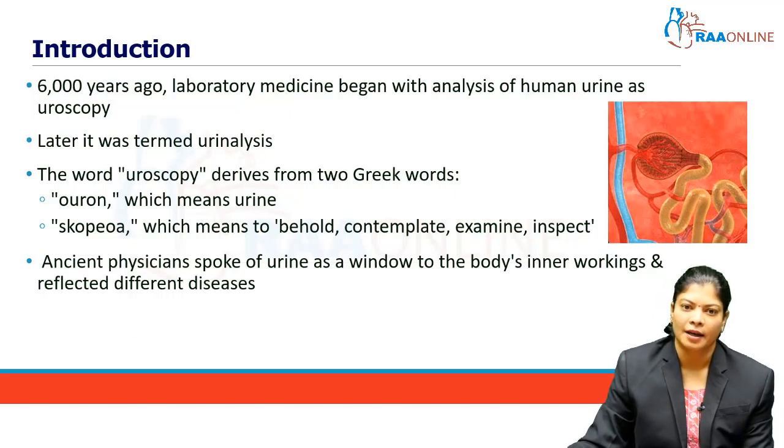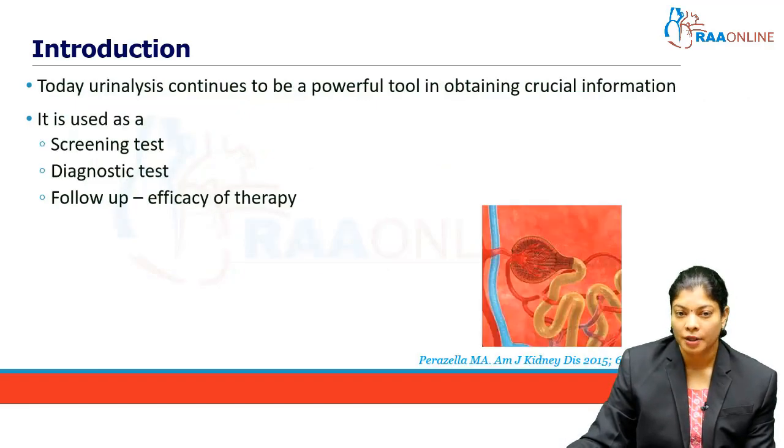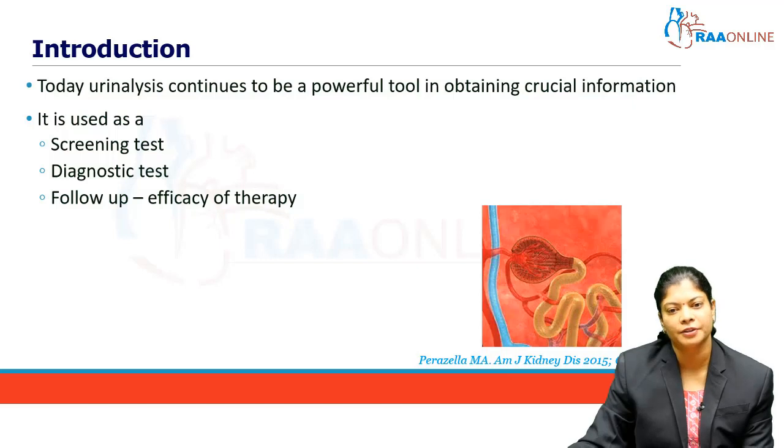termed as urine analysis. The word uroscopy derives from two Greek words, auron, which means urine, and scopio, which means to behold, contemplate, examine, inspect. Ancient physicians spoke of urine as a window to the body's inner workings and reflected different diseases. Today, urine analysis continues to be a powerful tool in obtaining crucial information. It is used as a screening test, a diagnostic test, as well as to follow up the efficacy of therapy.